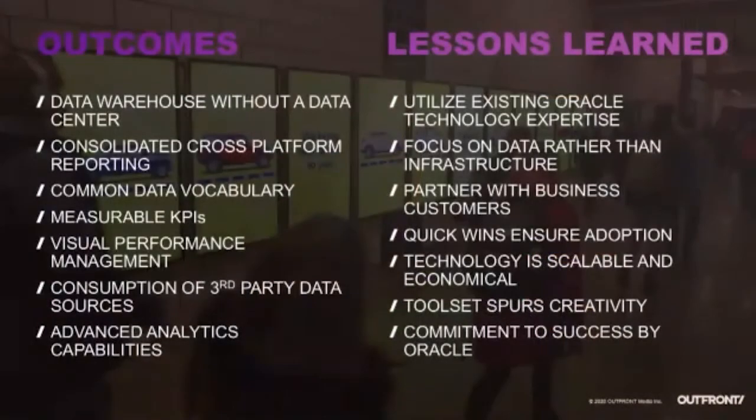So let's just spend a couple minutes on lessons learned, if you would. How can we help the audience on their journey? Yeah, so one of the things, the big leap of faith that we took was, let's go with Oracle. Let's utilize existing expertise. That was a good decision on our part to say, look, we know we can deliver in this environment with this technology staff that we have. So it allowed us, rather than focusing on the infrastructure, to focus on the data. We can bring it in, get it modeled, and then use visualization. And that really helped us become a business partner.